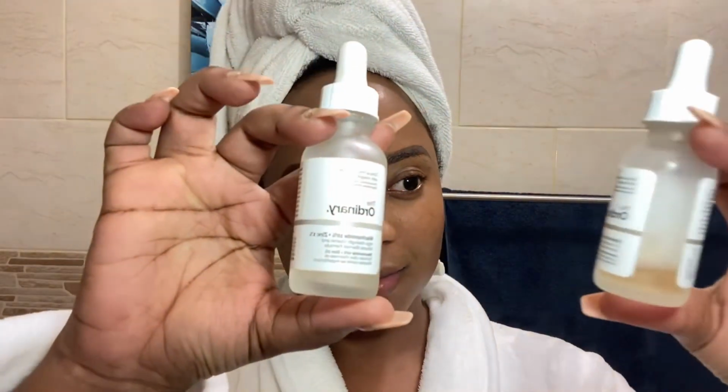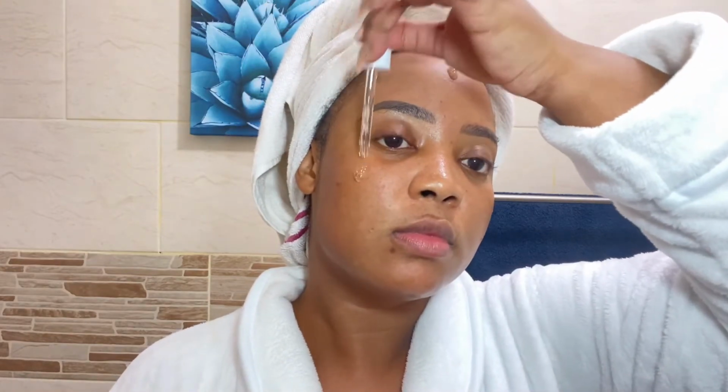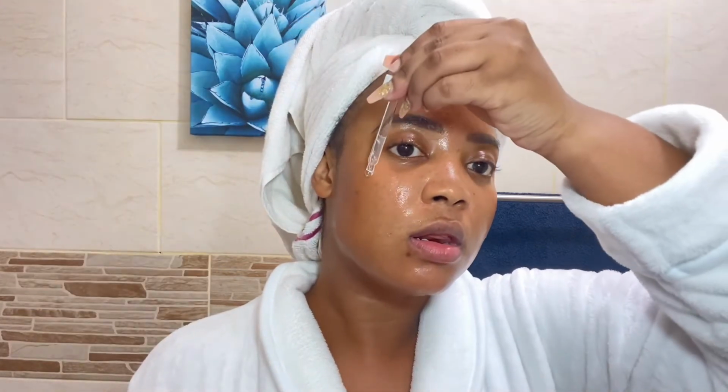So now that my face is completely dry, I'm gonna be using those 2 products from The Ordinary. They are very popular. Almost everybody knows about this brand, and it's very affordable. The first one I'm gonna be using is the serum, the Alpha Arbutin 2%. And then I'm gonna be putting on the Niacinamide 10%, which is a high-strength vitamin and mineral blemish formula.